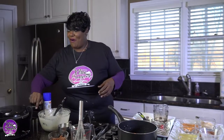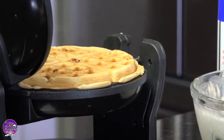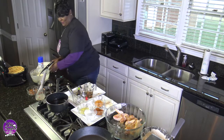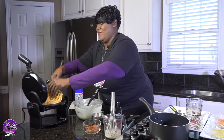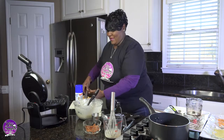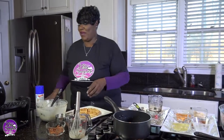So let's see how our waffle is doing here. Oh yeah, that baby is pretty. So we're going to take that right out of here and put that on our plate. And let's do another one while we're waiting on our chicken.